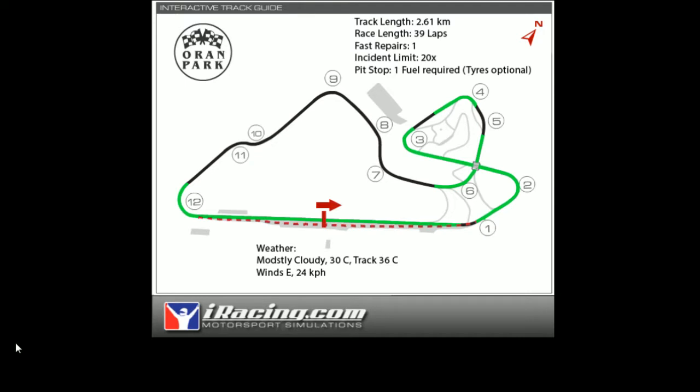Pit stops tonight is 1. Fuel stop will be mandatory. Tyres are optional. Having a look at Oran Park, as you can see from our overlay here, the passing opportunities are in green. So they'll have a good passing opportunity down the main straight, through corner 1 and corner 2, a very tight left-hander there, up under the bridge through corner 3. Again, they may try to pass through corner 4 and up over the top of the bridge through corner 6. Really, after that, they're just going to have to hold station all the way up to corner 12, but you may see some passing on corner 9 there.